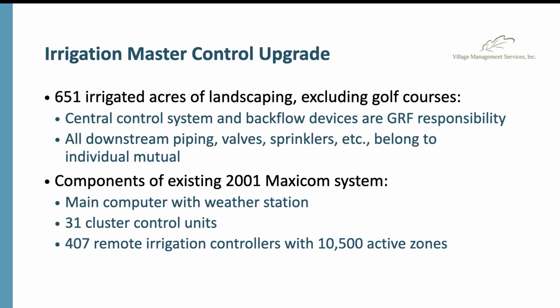Yeah, okay, good. And then I wanted to highlight the Irrigation Master Control Upgrade Project. This is a project to replace an irrigation master control system that was installed in 2001. The 2001 system has the following components to give you an idea of magnitude. There's a main computer with a weather station, 31 cluster control units, 407 irrigation controllers with 10,500 active zones of irrigation. It's a lot. It is, it's huge. When you look at your little thing in your backyard, you got 4 zones.